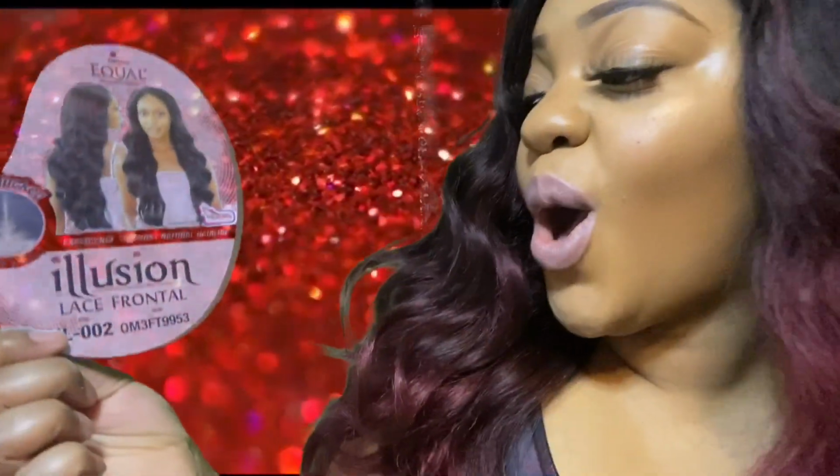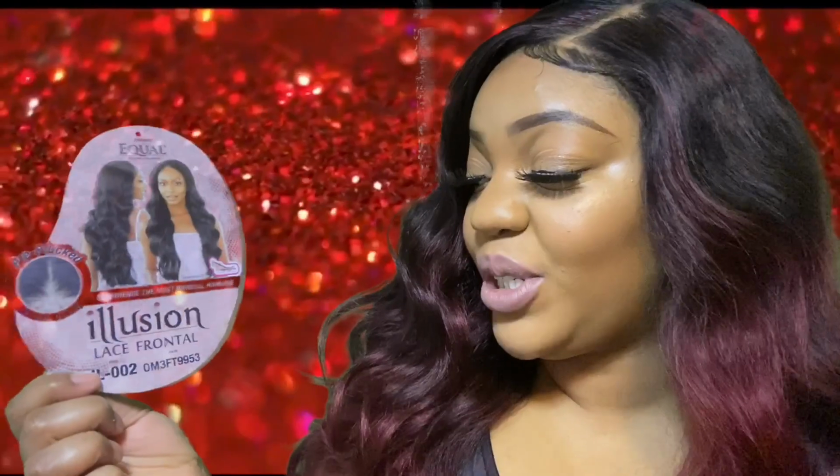So this is from Freetress Equal, and her name is IL002, and I have her in the color OM3F29953. Okay? Basically, a 99J. It's an ombre of like 1 and a 99J, but the red is a little redder.